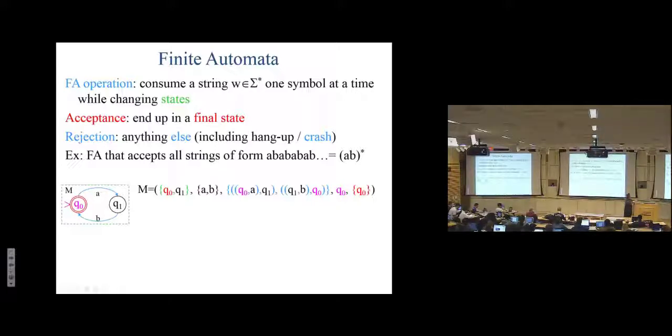And here's a complete description of this machine in terms of algebraic notation. So this machine will accept all strings of the form AB, AB, AB. Any questions about that? How many understand that perfectly? All right.